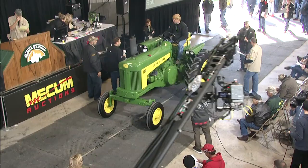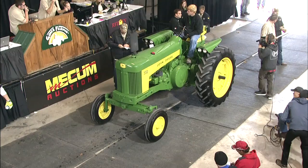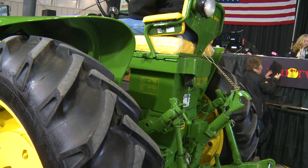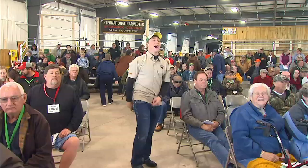John Deere 730 gas, 1960 model with the wide front. Does have the three-piece front weight set, new rubber, factory top link, electric start. So beautiful looking restoration on this tractor. Sounded real good as it was rolling in here, Mike.